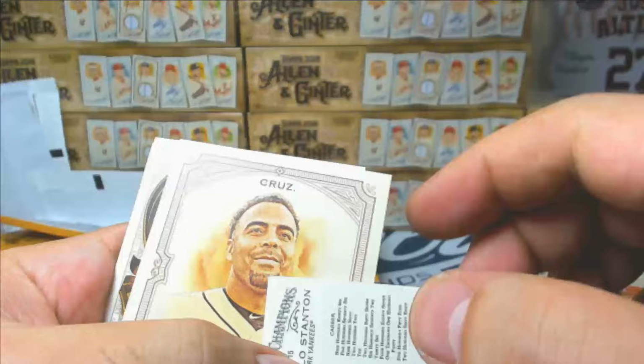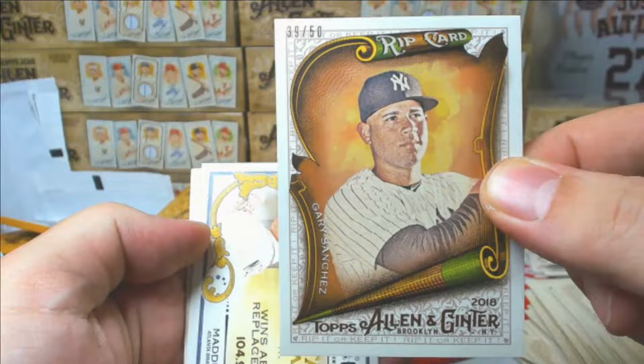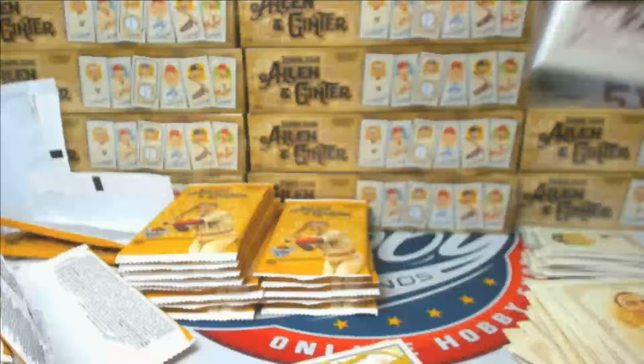Giancarlo. Base mini. Good luck. Boo. Little Gary Sanchez. Rip card on the board there for the Sanchez spot. 39 of 50. Congrats and good luck.